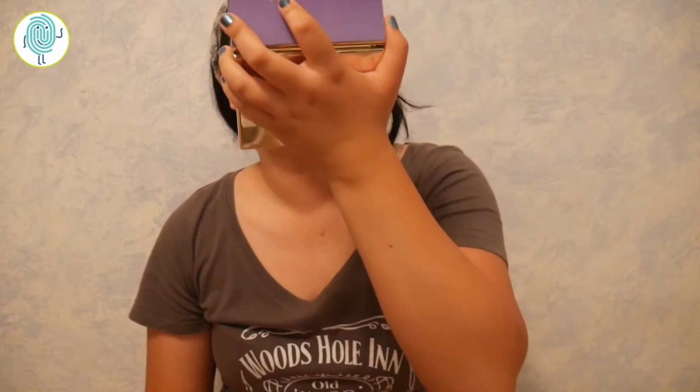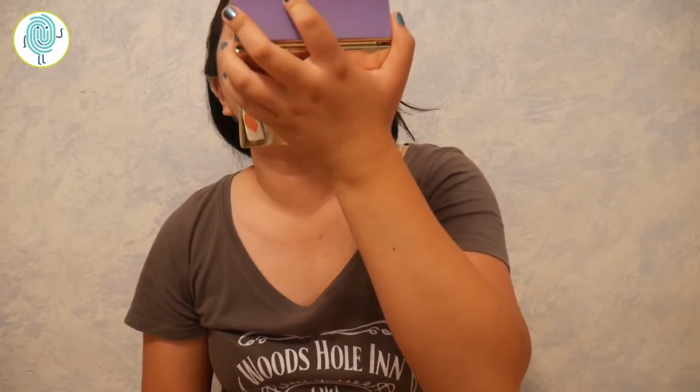Now I'm just working with purple. And then I will be done with this eyeshadow. Honestly, it does look like my eyes are a little bruised, so I'm gonna go in with the lighter purple shades and see what happens. Okay, not as bad, not as bad.